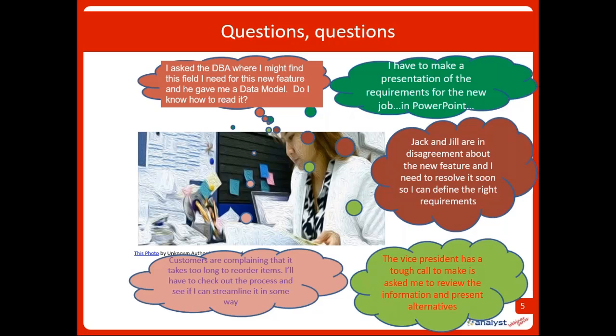And maybe we're dealing with some customers and they have some problems. And they give us an idea of what is going on. They're not sure if it's a symptom. They're not sure if it's a problem. They're not sure what's going on. All they know is there's something wrong. So we have to figure out how we can make it right, which requires analytical skills.